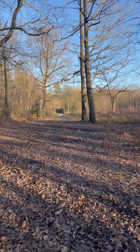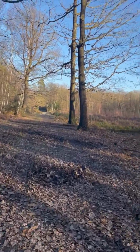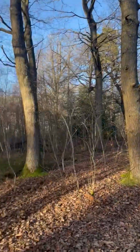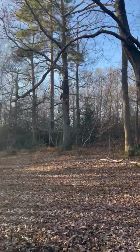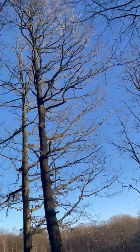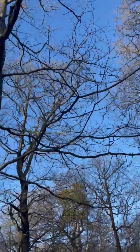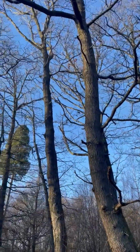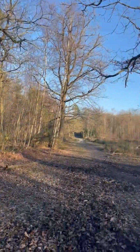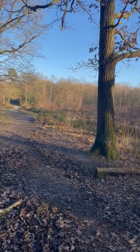But most people have got somewhere nearby that's maybe not quite as spectacular as this, but it's certainly interesting enough and good enough. And don't forget to look up. Sometimes if you're lucky you can see an owl hiding on one of these trees, sleeping during the day.